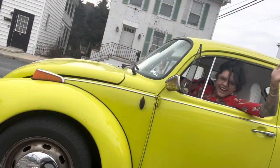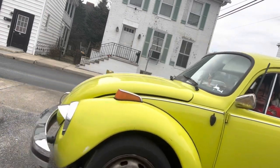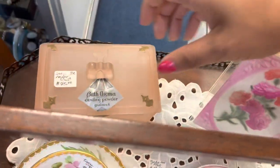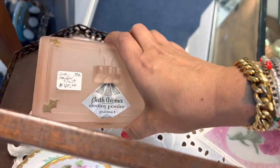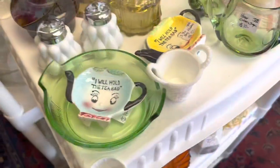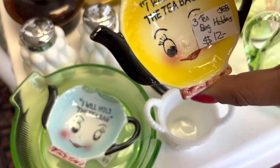I've made it to my next destination. This dresser box is so pretty. It's like so Art Deco. 45 seems a little pricey though. Little tea bag holders. 3 for $12, that's a good price for a collector.